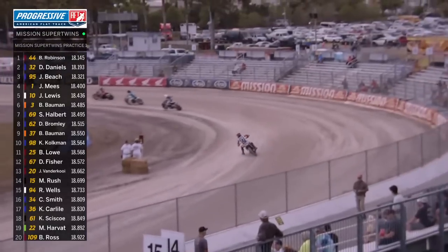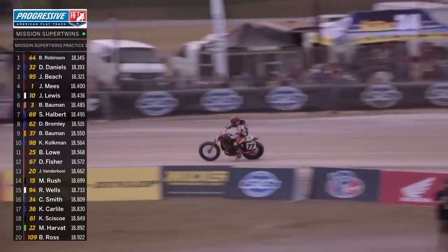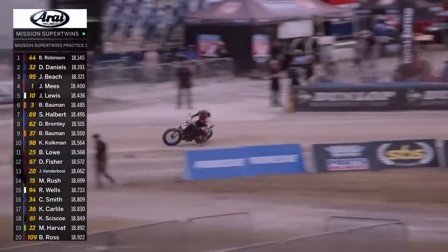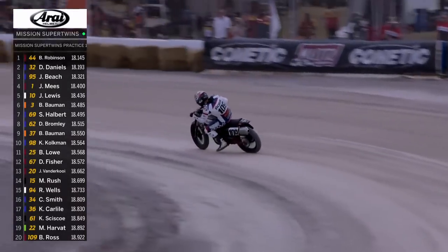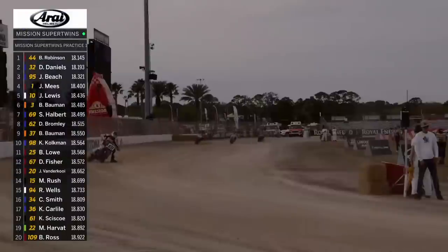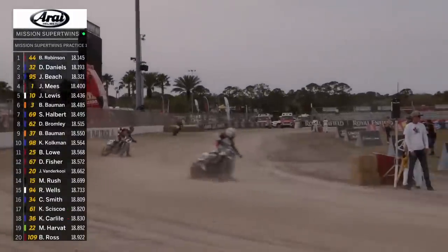Yes, there's two groups of Super Twins. This is the second group, 25 entries in the Super Twins class. Biggest this class has been in quite some time. Johnny Lewis is taking the Royal Enfield up to fifth right now. Slides everybody back one position. And there's only one Twins class this year. It's combined. Super Twins and Production Twins are combined into one, and that's why the entries are larger.